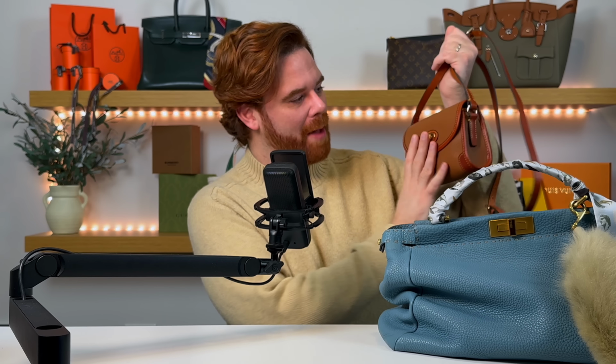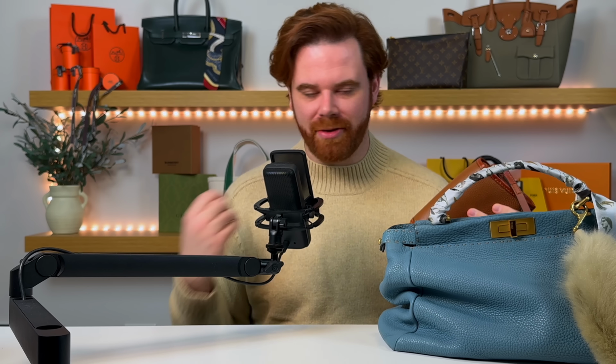And for that, I moved into my Dooney & Bourke. This is the Pebble Crossbody 18. Absolutely love this bag, but I'm ready for something new, something fabulous. I'm going to start taking things out and share with you my lessons, starting with materials.